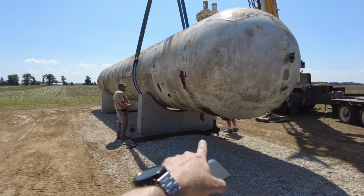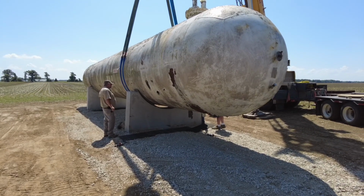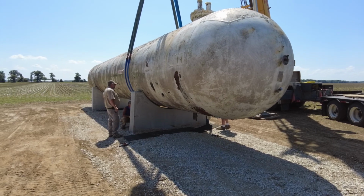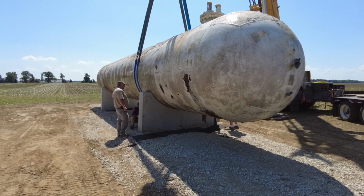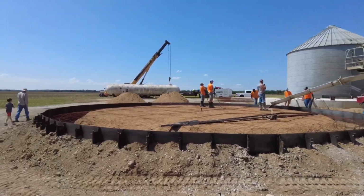They got a level on the pipe down there, and that's how they know they got it rotated where they want it. Set it back down on that piece. Tank was just after 11, so tank just got done getting set.